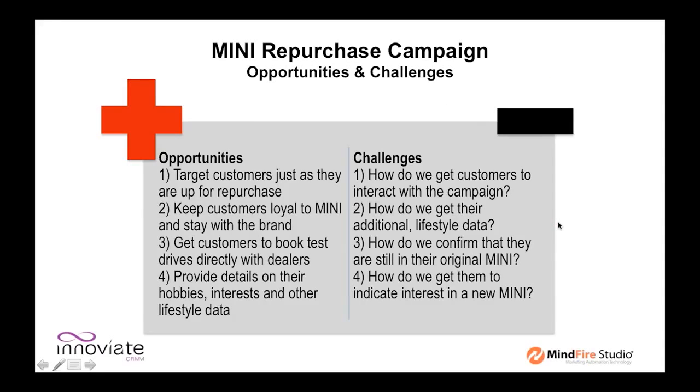So if we go to the next slide, we found that as we went along with this, there were various opportunities and challenges that came as a result. The opportunities were that we could target customers just as they were up for repurchase, so that gave us quite a targeted loyal base to speak to. We could keep them loyal to Mini and stay within the brand, as well as get them to book a test drive directly with the dealers, and in addition provide details on their hobbies, interests, and other lifestyle data.